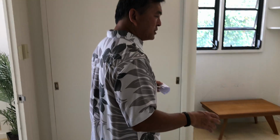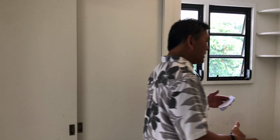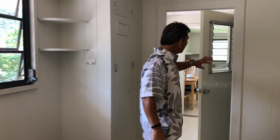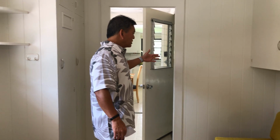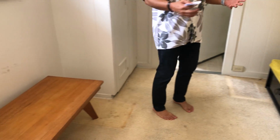Now this little space, you're wondering, what is this? It's a sitting room. It used to be the original kitchen. See, the house actually ended here a number of years ago, and they got a permit to extend it all the way that way. And so this was the original kitchen. Now it's a really nice, cool sitting room. You can feel the trade winds come right through the mountains. It's really nice.